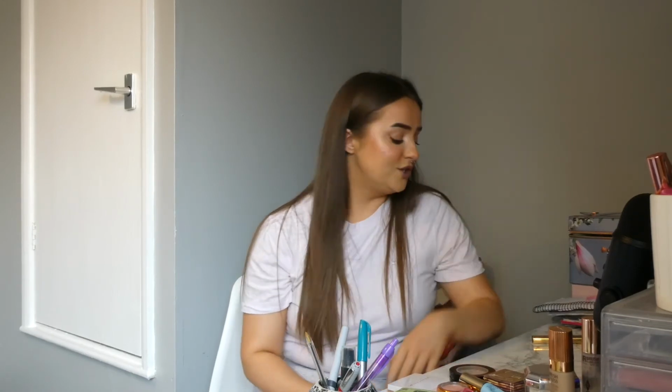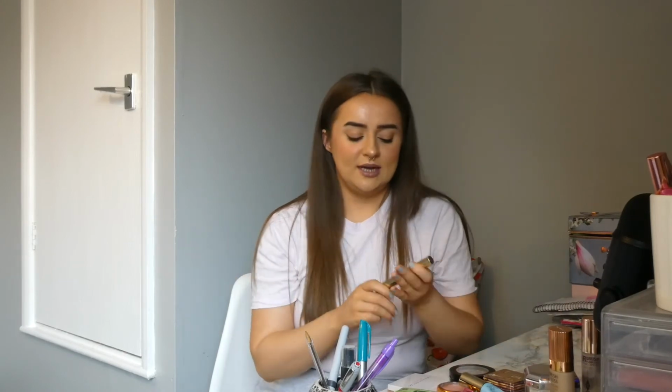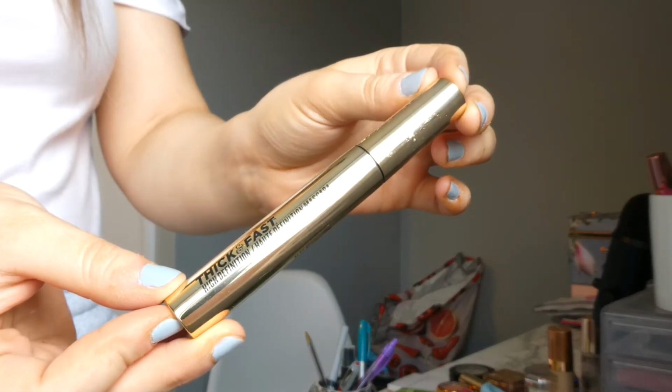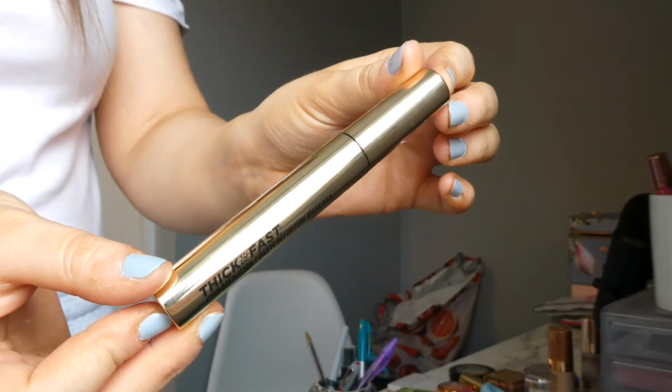But the last favourite product of mine is honestly one that I've loved for ages. So it's a mascara, so it's not the most exciting thing in the world, but it's the Soap & Glory Thick and Fast mascara. You literally get these in gift sets. The Soap & Glory gift sets, you pretty much always get one of these, and I'm so glad that they put these in because I love them.